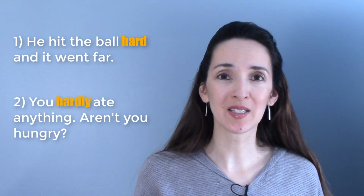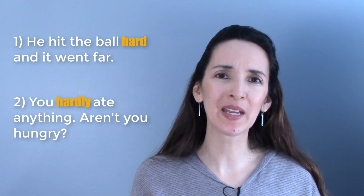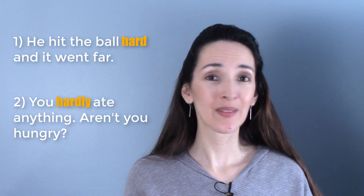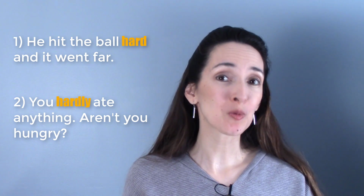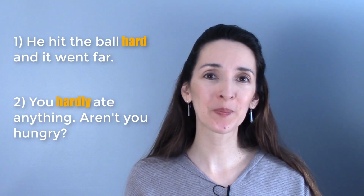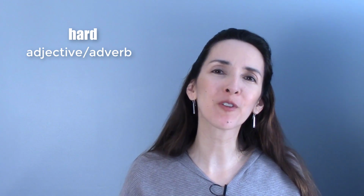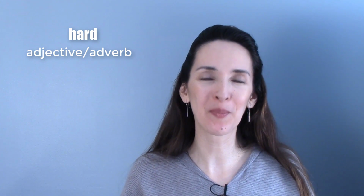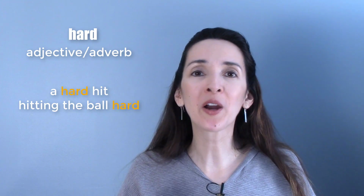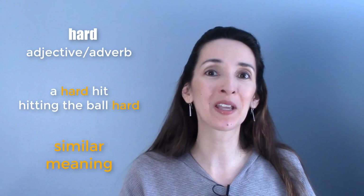But what about these sentences? Do hard and hardly have the same basic meaning? No. This pair of examples reminds us that there can be words similar in form, but different in meaning. Hard is both an adjective and an adverb that can refer to the power of a hit or a punch. He hit the ball hard and it went far.